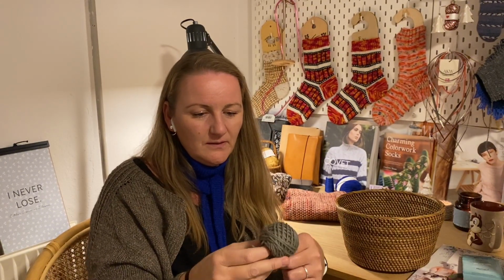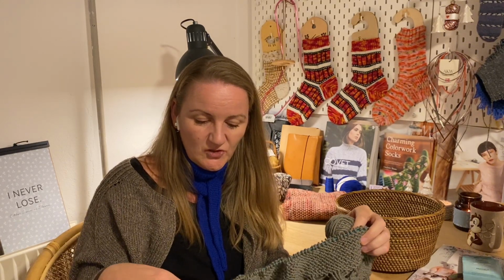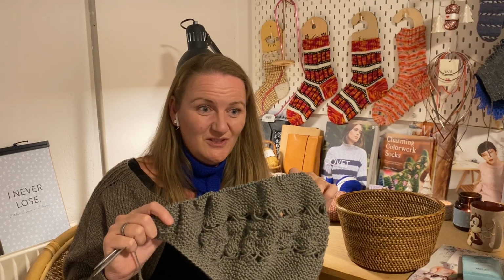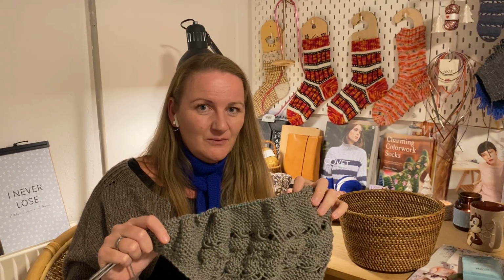I have had this in my stash for 13, almost 14 years, as long as my daughter has been living, almost. And it is because my husband's father died at a young age, and my daughter was 4 months old when he died. So that's why I know that it is almost 14 years, because she is 14 years old now. When he died, we had to clean up his house and also the attic belonging to his house, and they found 3 skeins of this Drops Charisma, and I have had it in my stash ever since.